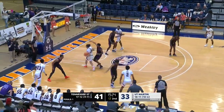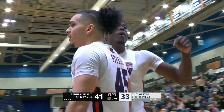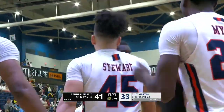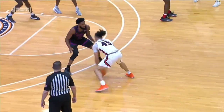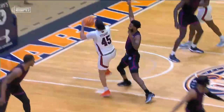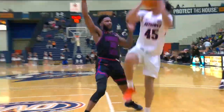Stewart, tough shot, and a chance for a three-point play. Nicely done by Parker Stewart. He now has 11. Came alive at the end of the first half, and in the first possession of the second, what does he do? He breaks his defender down one-on-one. That's just talent right there. One-on-one ability and score to the basket with the and-1.